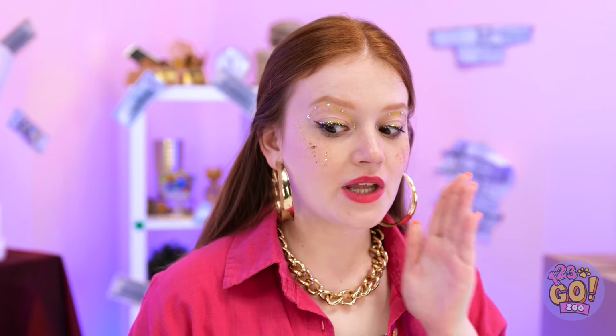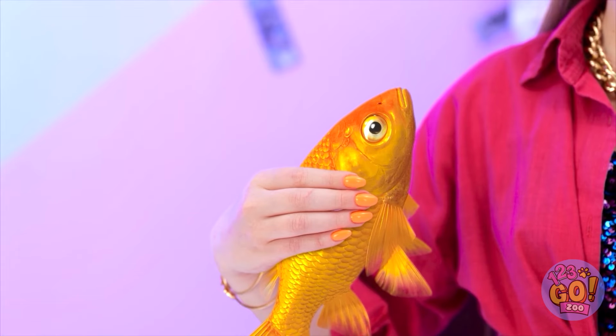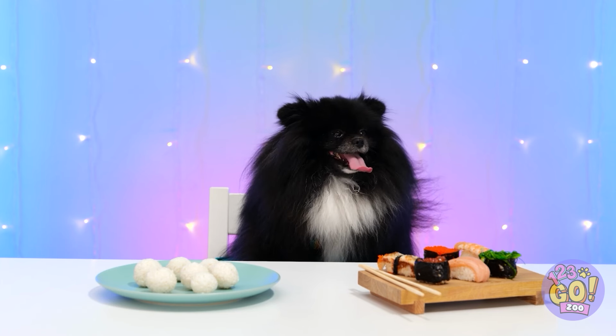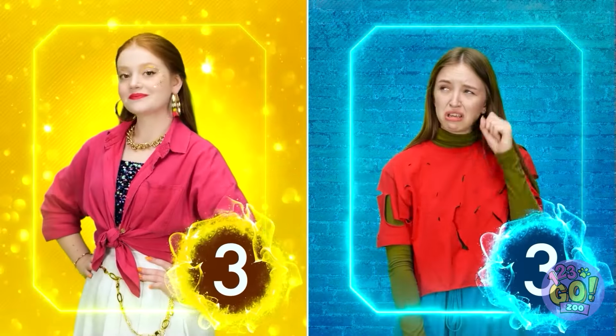Whoa! Look at this goldfish! Can you help me? I'll let you go. Socius superus! Whoa! Look at all that sushi! Now that's impressive. Let's see how it goes! Like there was any doubt. I tried my best!